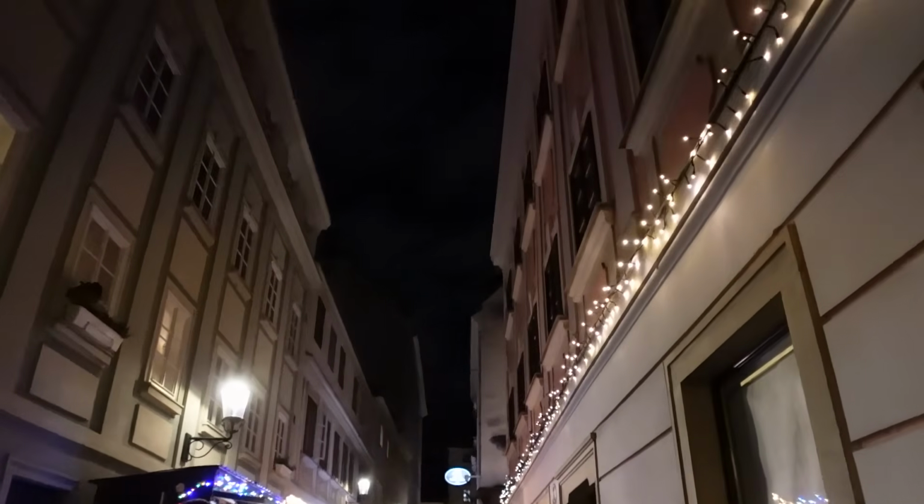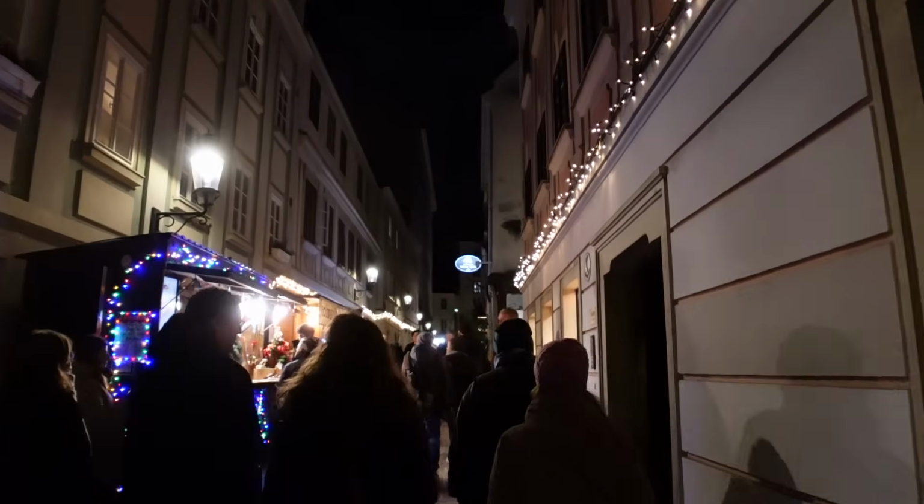Okay, so we arrived at this very special Christmas market called Spittelberg. It's literally located in a few alleyways in between buildings, so it's very sort of quiet, but it can get very busy, quite cozy.